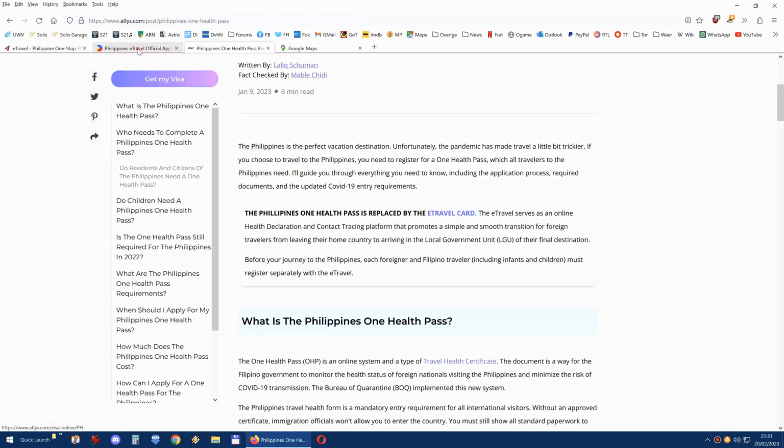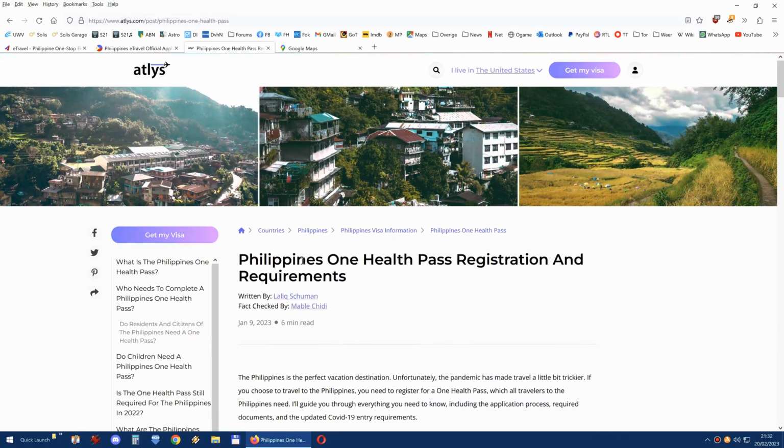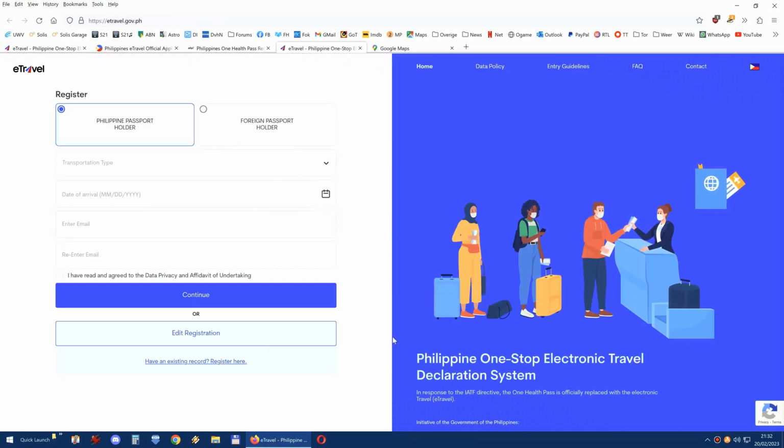It's free. Instead of going to this site, you can go to this site here, Philippines One Health Pass registration and requirements. It says here that it's replaced with the eTravel card. And if you click this, you come down to this site, and this site is the actual legit site where you can register for eTravel. Here you can input all your information that is required. The thing is, you have 4 days: 4 days before your departure, you have to input your information here, and then it is done.